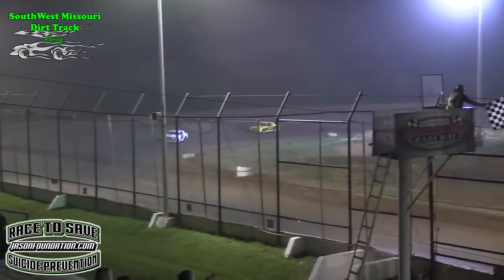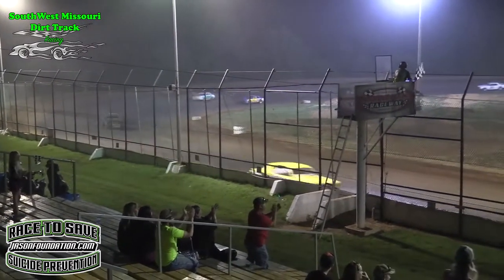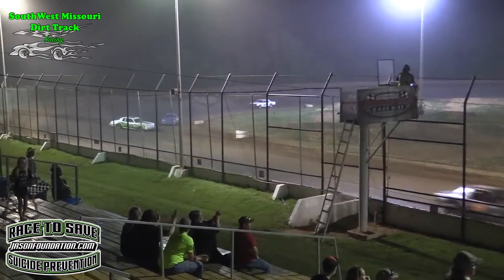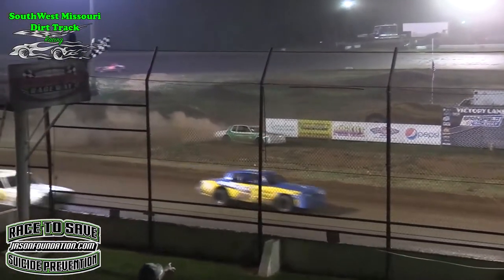Final time through turn 4, it'll be the 22 of Tim Chrysler.